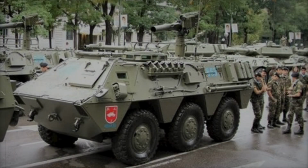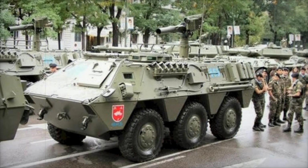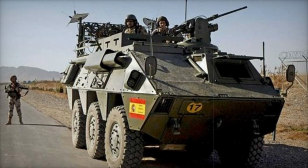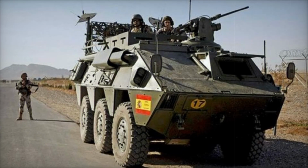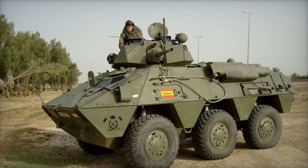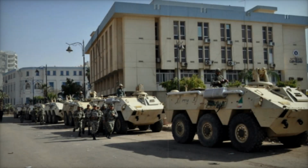Spain has developed many specialized versions of the BMR for different battlefield roles. For example, the BMR PC is a command post with advanced communication tools for directing operations. Another variant, the BMR PM81, is equipped with an 81 mm mortar for mobile artillery support. The BMR PM120 carries a larger, 120 mm mortar, providing even greater firepower.